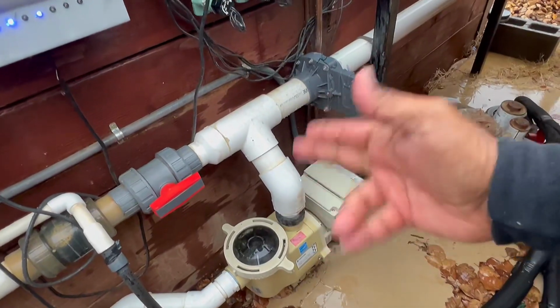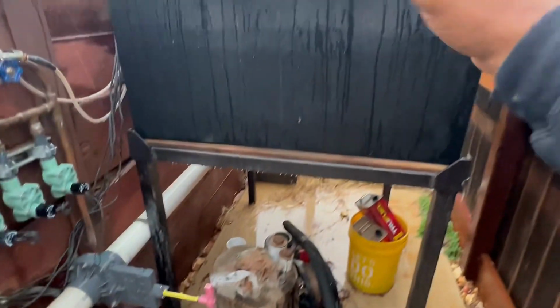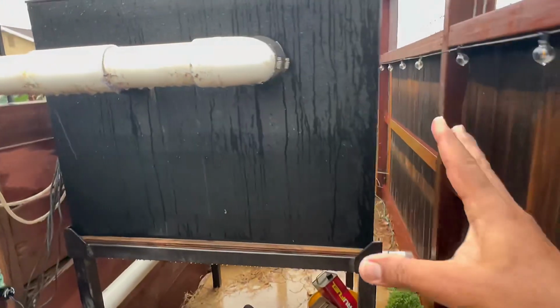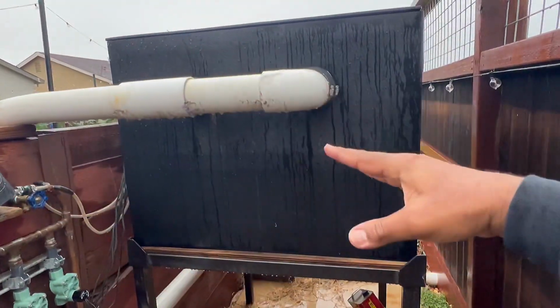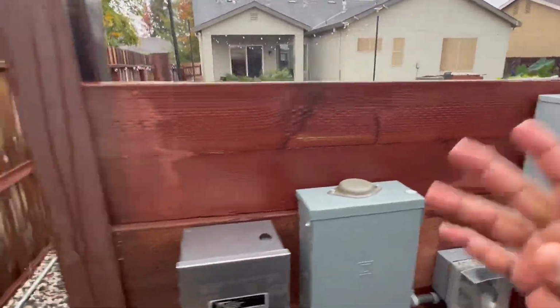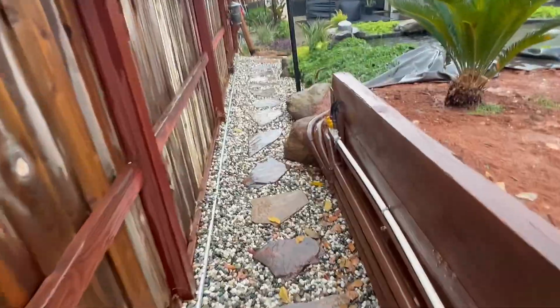Here's our pump. Pump is still pumping. Now that we open up the valve, the water's just gonna be shooting down and be filling up this pond filter. Now, like I said, it's about 120 gallons. So when I empty this out, that's 120 gallons and then another 120 gallons to fill it back up. So you're looking at about 240 gallons, and that water level will drop significantly, just enough.